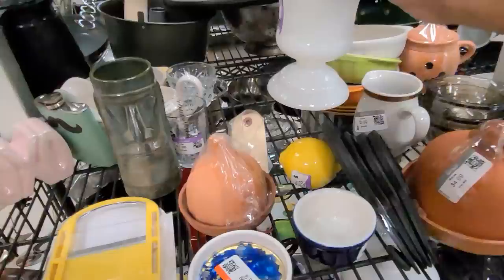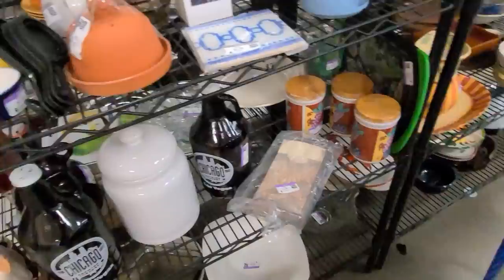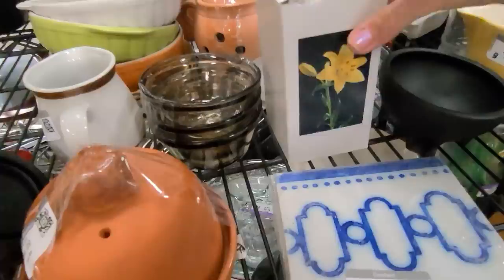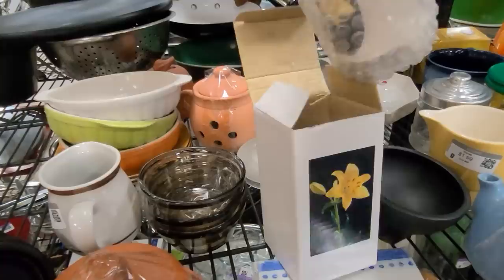Another milk glass piece. This is vintage, but again, only about $12 to $15. I am going to pop that in the cart though, just to check on it, because I haven't seen that exact design before. What is this little lily piece here? It's a bell with that exact design on the side of it there. Oops, now I can't get it back in the box. Stand by.